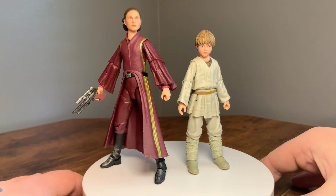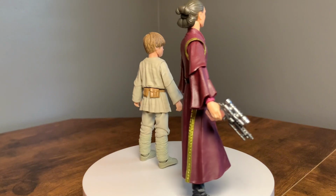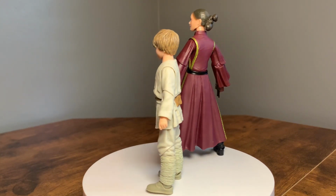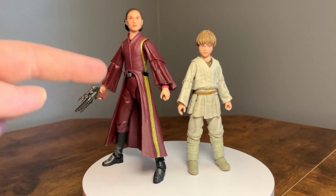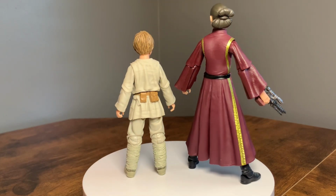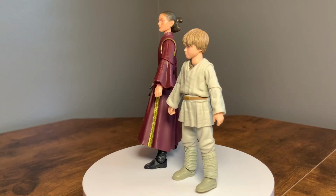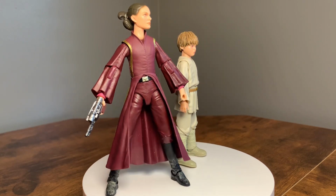Give this box a little spin for y'all real quick so you can see front and back of the figure. The paint on these figures is a little non-existent, but still not bad at the same time. Very nice detail on Padme's robes here. This hard plastic looks very nice. The softer plastic doesn't inhibit her leg movement too much. Decent articulation in the arms, even though they're both wearing long-sleeved robes of thicker fabric, but pretty decent articulation.